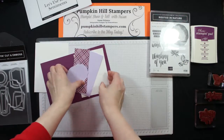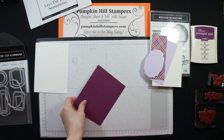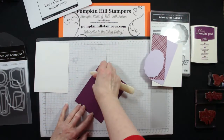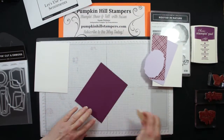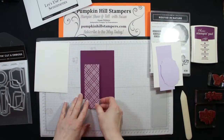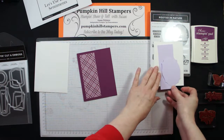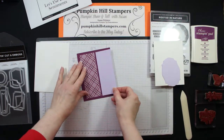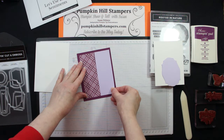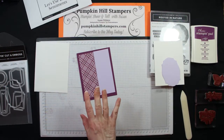Okay, so you can see here I've got my Rich Razzleberry cardstock base, and I am going to stamp with Rich Razzleberry ink, so I'm keeping it very monotone today. I am using a sample of the Plaid Tidings paper. It comes 6 by 6, and that's going to just create half of the front of our card. And then I'm pairing that with Purple Posy. Now, specifically, Purple Posy isn't in the print paper, but I think these two purples work really well together, so I'm going to pair those together.